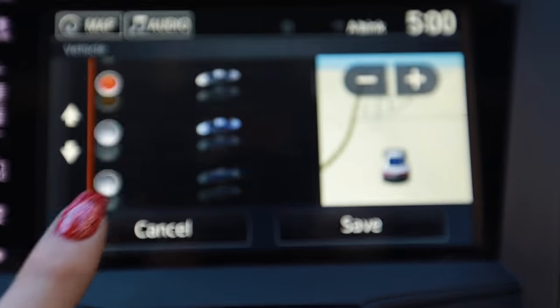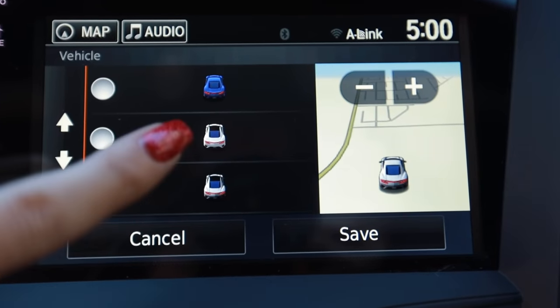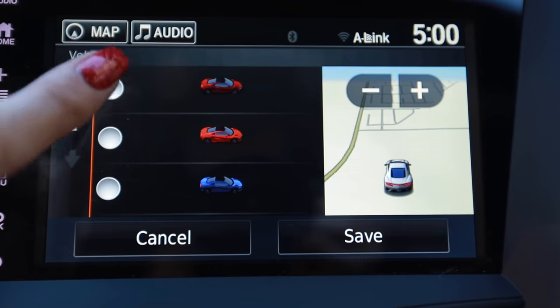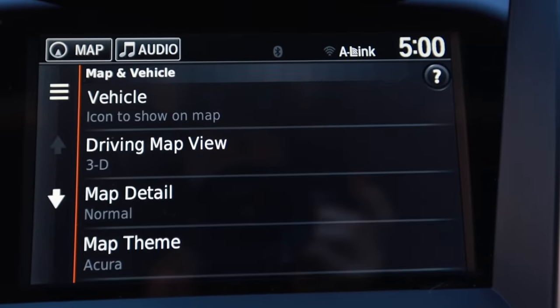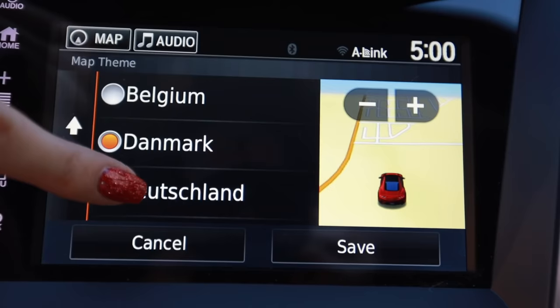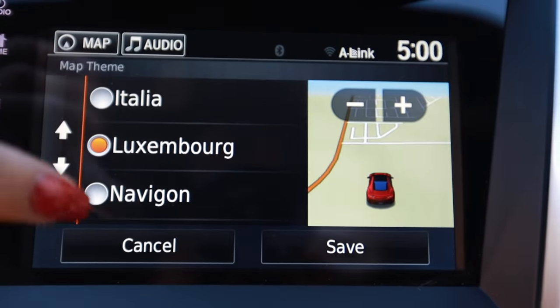Yes, oh my God, no way, you can actually choose. Are you serious? They have the carbon fiber roofs. Shut up. That's the exact car. No way. What else do they have in here? Map theme Acura? Oh, that's cool. You can change the theme of the map. Why do they even have this?